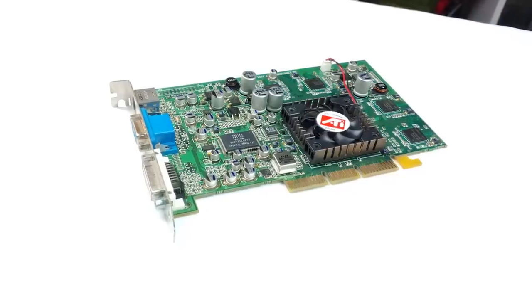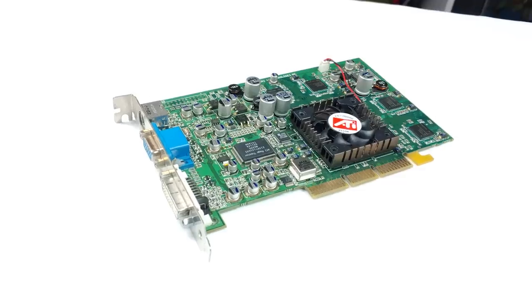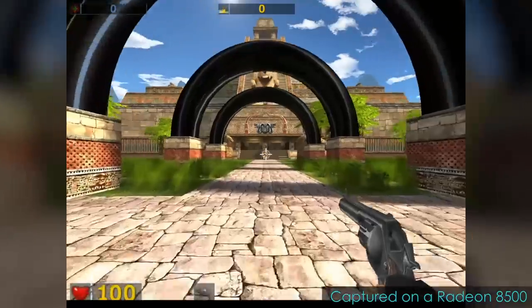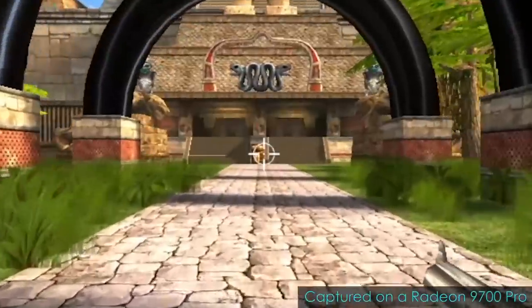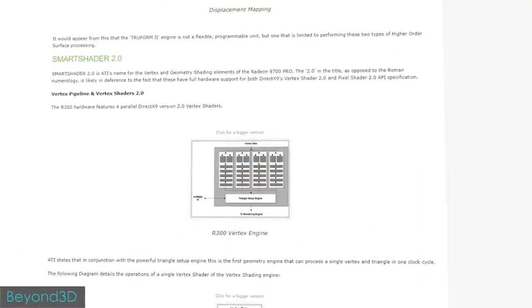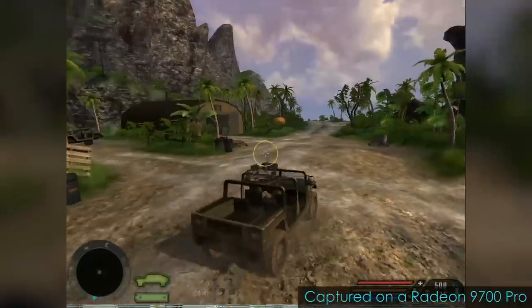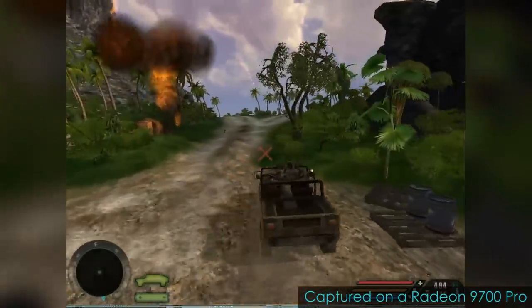The Radeon 8500 never had fully functional multi-sampling AA, which the new successor rectified. The 8500 also couldn't do trilinear filtering while also doing anisotropic filtering, which again the new card could. But the biggest improvement came from what ATI dubbed the Smart Shader 2.0 engine, a major upgrade from the DirectX 8.1 base shading engine of the previous generation R200 GPU.